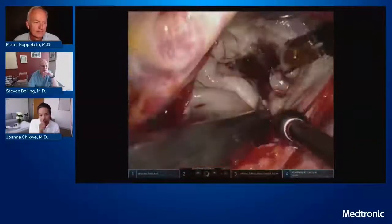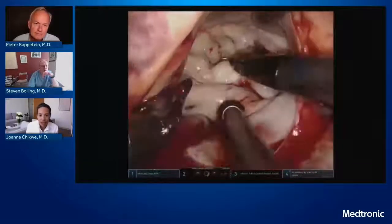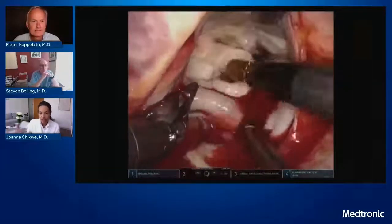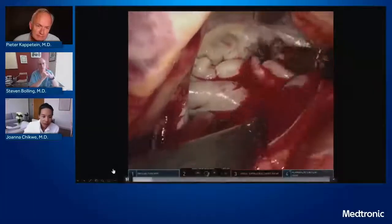So here's a fun bileaflet prolapse. And I'm sorry, I kind of talked over the echo. So the echo looked billowing. It wasn't like an anterior leaflet flail. It definitely has a high zone of coaptation. Any thoughts as we're looking at this valve, what you guys would do?